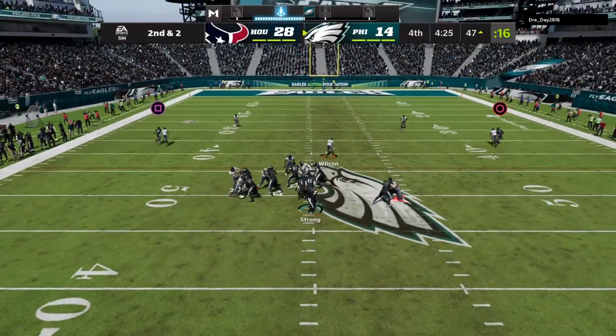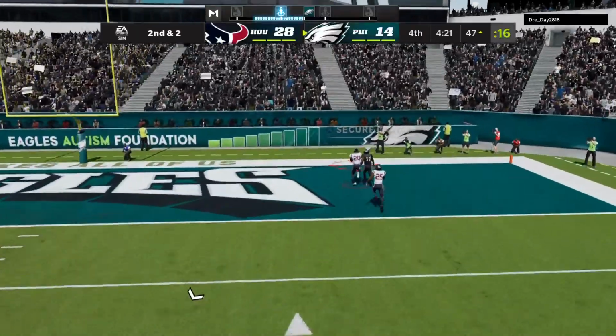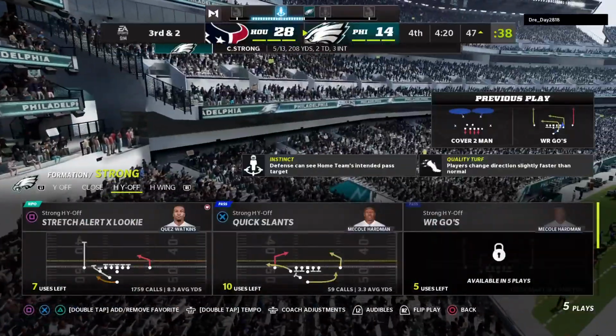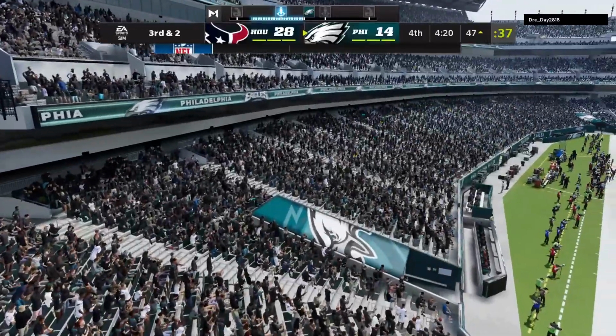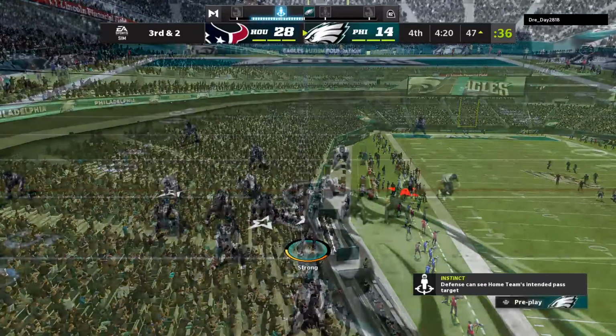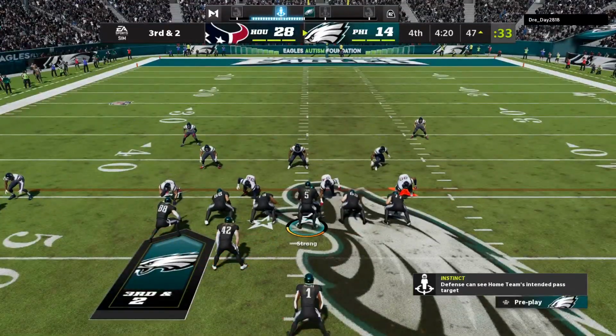Second and 2. He's going to let this go. Back of the end zone. And that will be incomplete. Tried to dial up the long way out there, but it'll be 3rd down. It's been clear in this matchup which side has been the more physical one. It's been this defense. And here's another example on that last play.